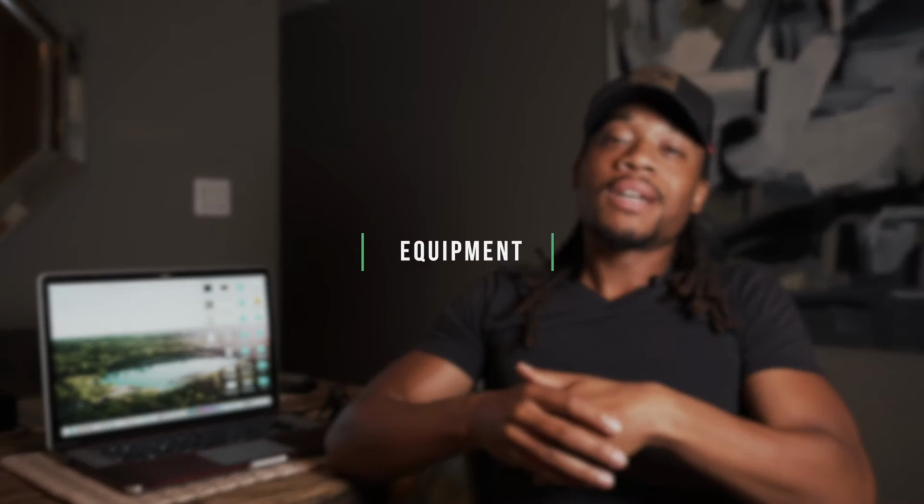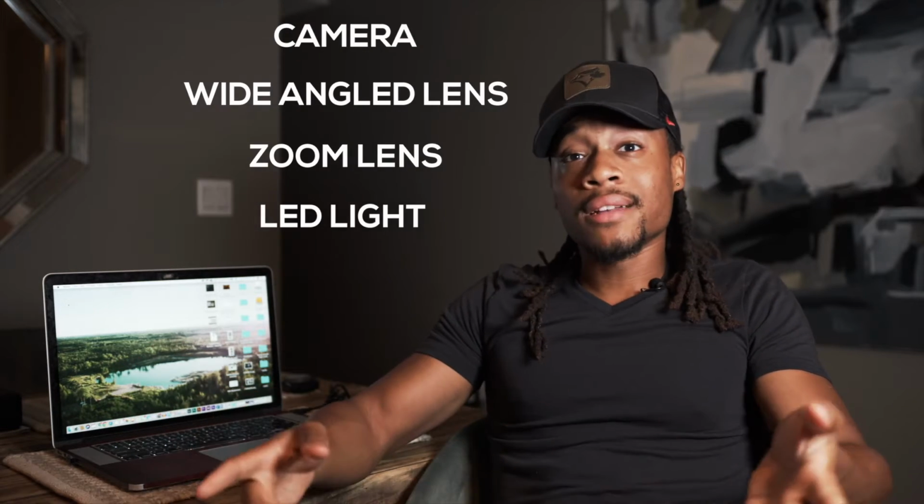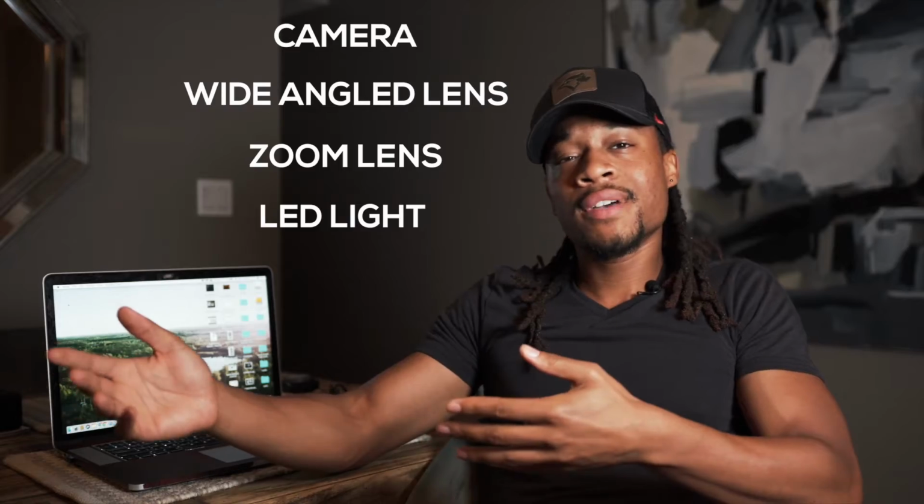So now that I've gone over what I do before the shoot, I'm gonna go over the equipment that I use. I don't go too crazy in this area. I have my camera, wide angle lens, maybe another zoom lens, and a light. External light. If it's a daytime event, then I'll have an ND filter. I don't use any gimbals, I don't use any stabilizers, anything like that. Personally, I don't think it's necessary.